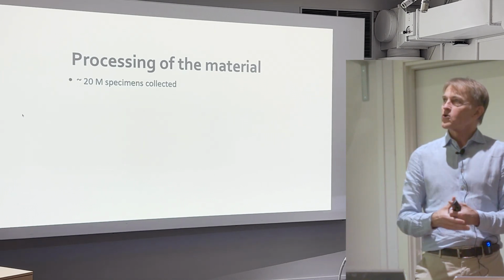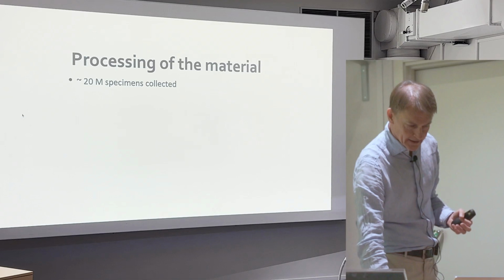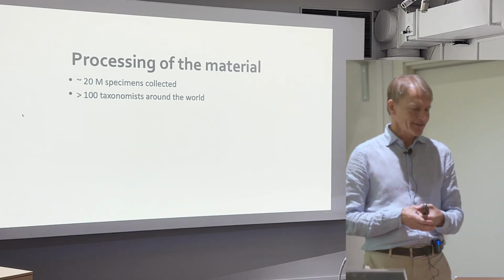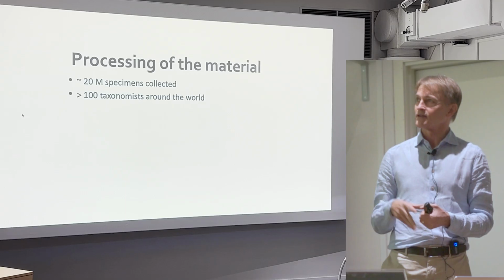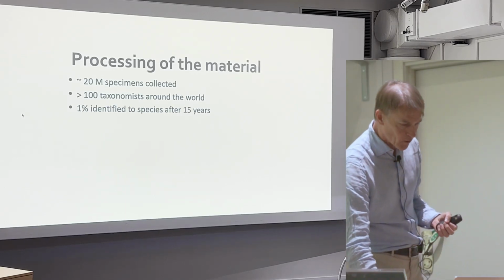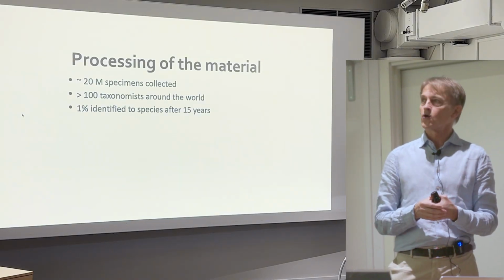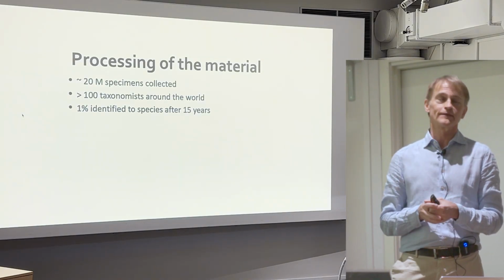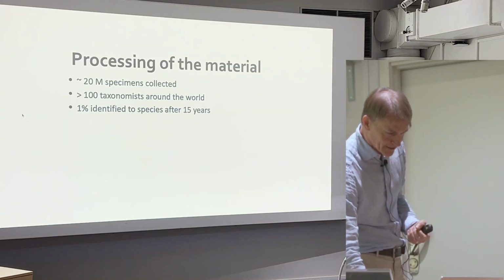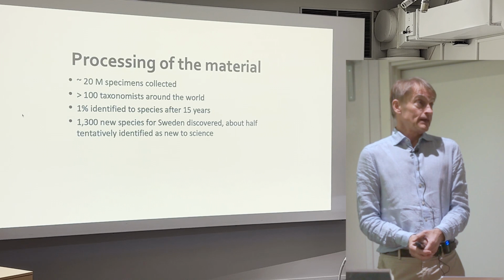Okay, so we estimate we collected in this inventory 20 million specimens. We had more than 100 taxonomists around the world involved in trying to identify that material. And the work is still ongoing. We summarized the results a few years ago. Then we had identified 1%. So that was 15 years after we had finished the field campaign. But the findings have been astonishing.